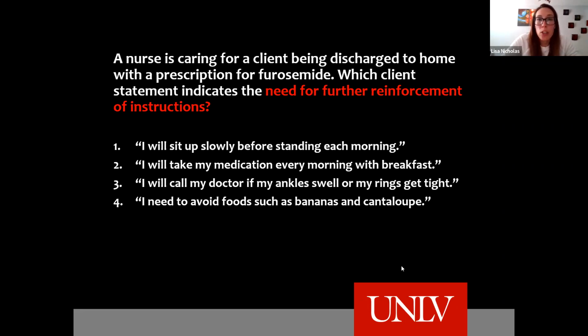Okay, so the majority of you chose number 4, need to avoid foods such as bananas and cantaloupes. Again, which client statement indicates the need for further reinforcement of instructions? That is us. We need to identify a wrong answer to be our right answer. And so there's really no need to avoid foods that are rich in potassium, which is, I think, why that one was chosen. But it's not necessary. So we can actually choose that one as something that we would need to reinforce.